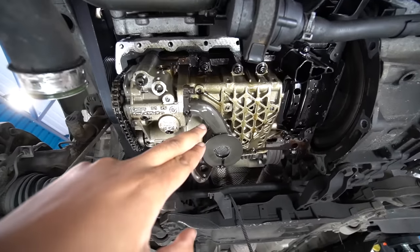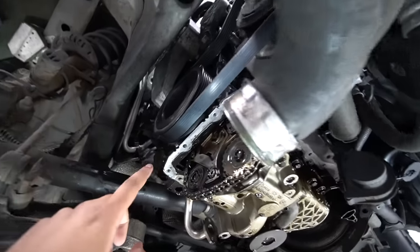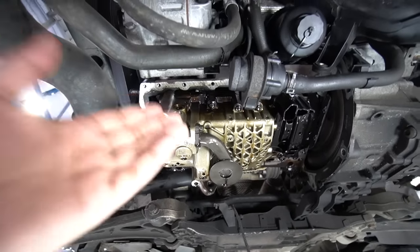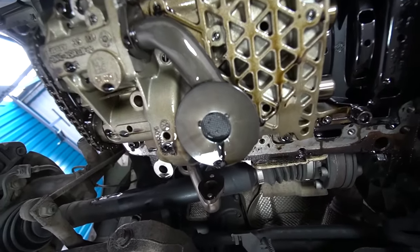But that isn't always a guarantee that this is going to be completely clear, because I've seen situations where people have done this job but then put too much silicone around the sump. That's dropped in and then clogged it again straight after doing the process. But yeah, we're gonna swap this out regardless. You could just clean that up, to be fair. It's not bad at all.